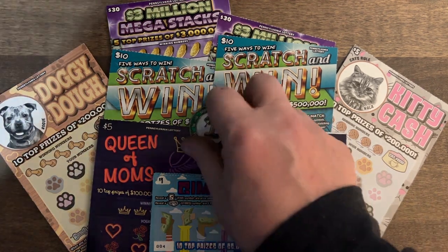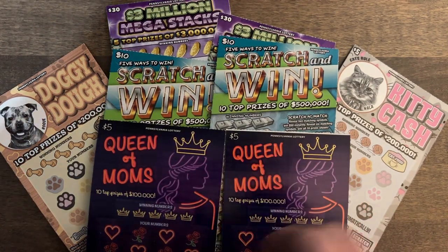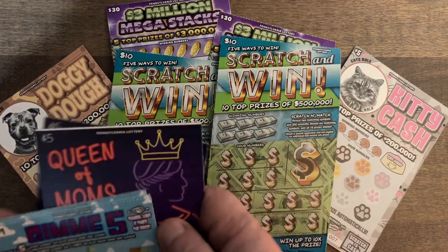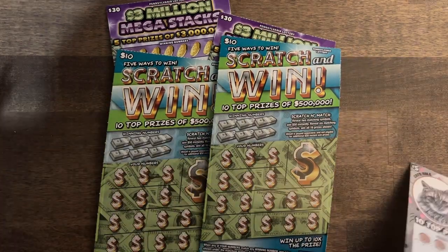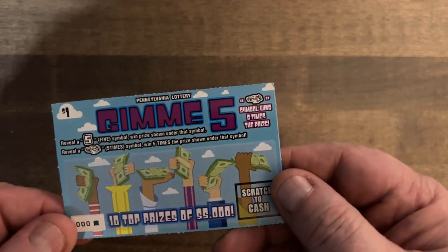Hey guys, welcome back, and yep, we got new tickets again. We got a whole bunch of them. We got two new fives, a $10, a $30, and a new $1 ticket. We're going to take a look at these one at a time, and we'll just see what we got. First off the bat, I got five of the Gimme Five.